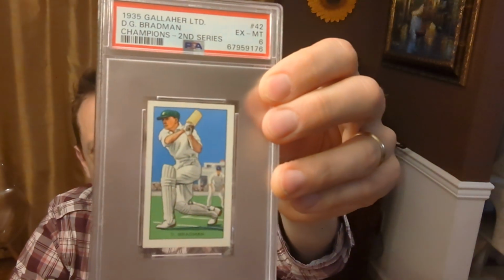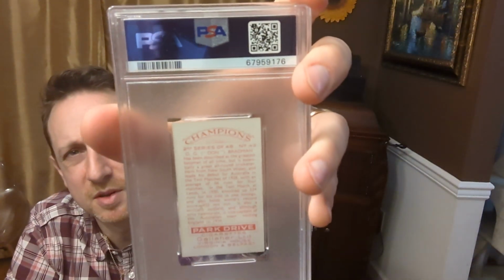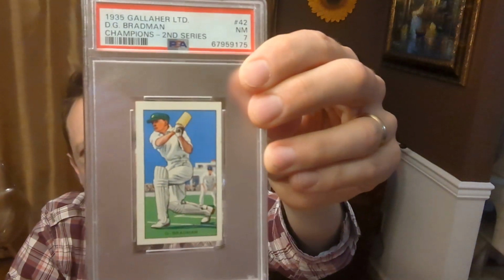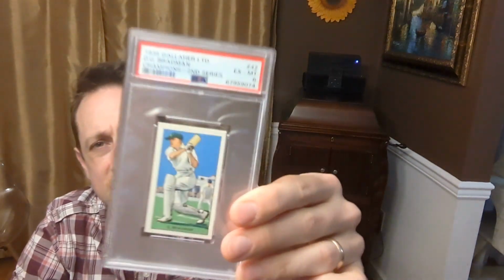Moving on to Gallagher's. So I actually sent 4 of this card in. This is the 1935 Gallagher's Champion. Fairly common release. You'll see these around. You can find the set relatively inexpensive. And you know, some of these just look absolutely super sharp. So this one got a 6. The next one got a 7, which I was really happy with. Got another 6. Like I mentioned, I sent 4 of these in.